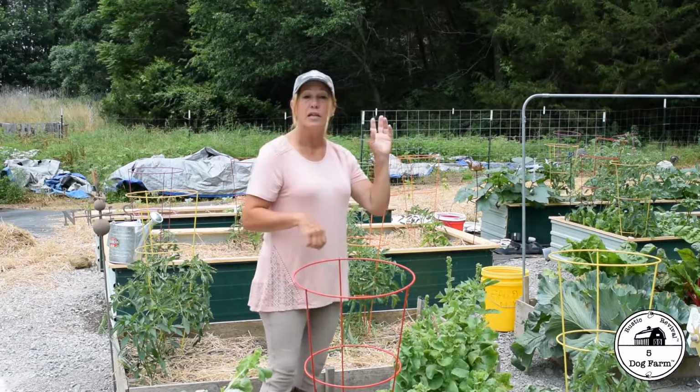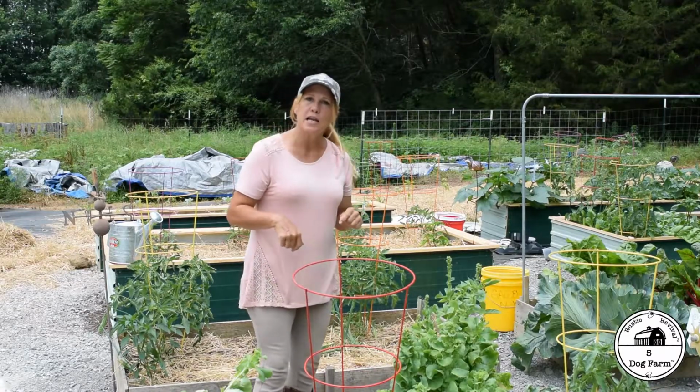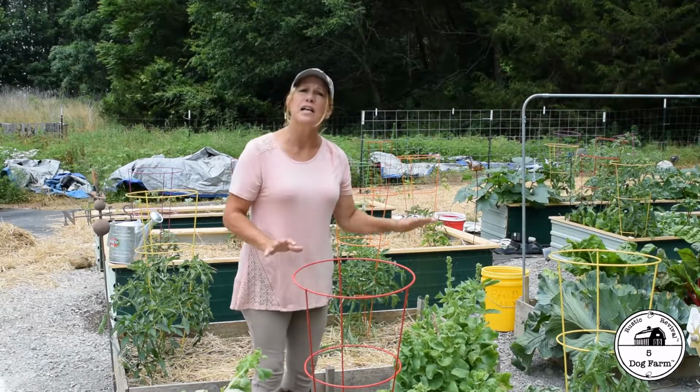But I'll tell you, the beets are coming up really well. And a friend of mine was telling me after she watched the other video about the carrots that if you put a board across the carrot seeds when you first plant them, it'll help them come up quicker.